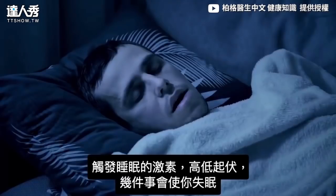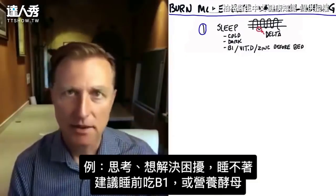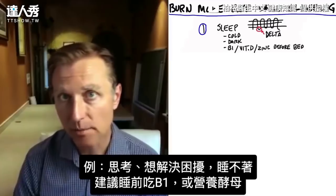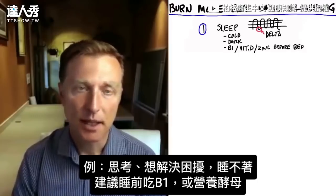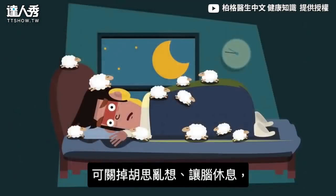There's a couple other things I'm going to mention about sleep. When you go to sleep, a lot of times what keeps you up is thinking about things, right? You're solving problems. I recommend taking vitamin B1 before you go to bed. You can do it through nutritional yeast or a B1 supplement, but that will greatly help turn off that conversation that is going on and on in your brain.